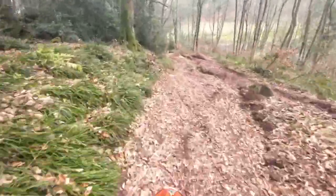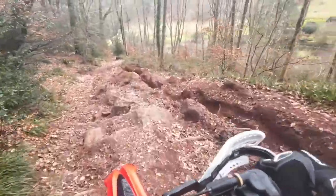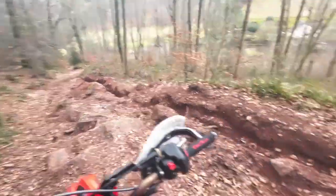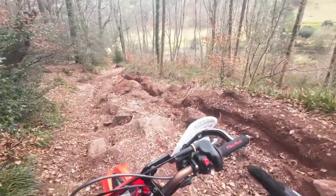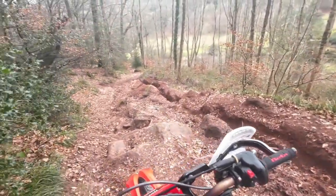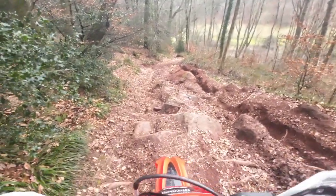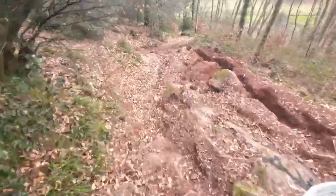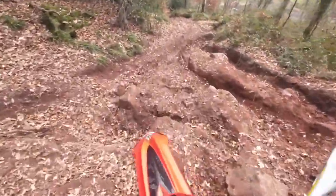Okay, and coming to like a little rock garden here, which is fun. I don't know what people have been doing, but Jesus, look at that trench coming up there. We obviously didn't want to come up through by the rocks, so come up by that trench, and that's a hell of a trench. So, yeah, I like this section. Really tests what ground clearance you've got on the bike.